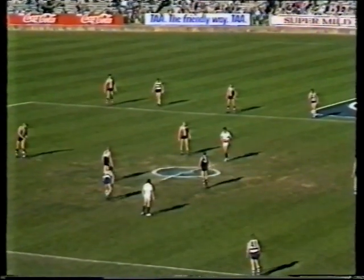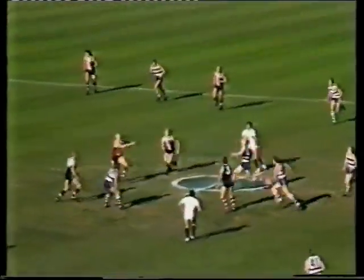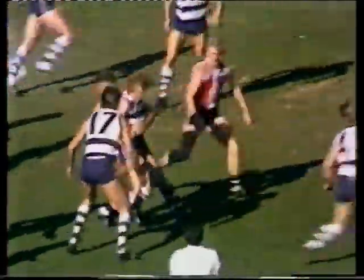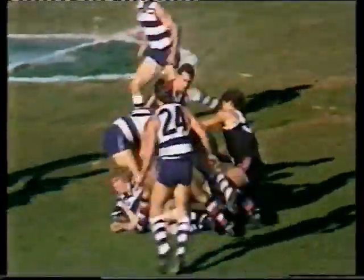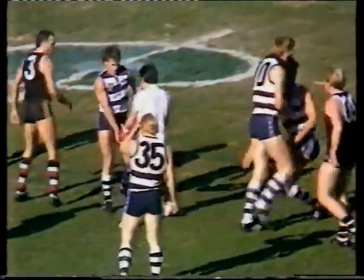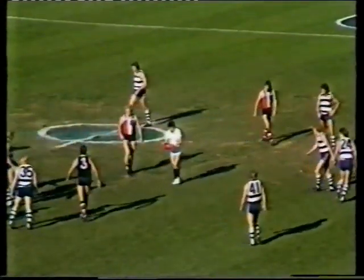Here's the centre bounce once again. The margin is now 6 points. And we've only played 6 minutes of this first term. It's a better bounce in the middle, although both boys go up just a fraction too early. No one able to get it out of the middle. Reynoldsson tries to get it out, can't do so. And the umpire has got no alternative but to come in and have another bounce. Michael Snedden and Rowan Sauls are the two gentlemen in white in charge of proceedings today.